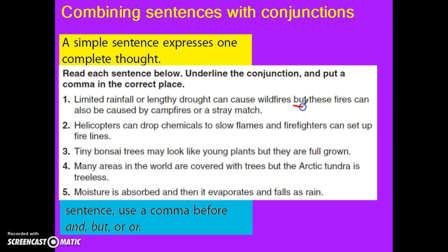I know that the word but is a conjunction, so I'm going to underline it. Now, if I were to just double check and make sure that that is where my sentences combine, I would check and see that limited rainfall or lengthy drought can cause wildfires is a complete sentence. These fires can also be caused by campfires or a stray match is also a complete sentence. So the word but combines these two sentences, making it a compound sentence. And I always put my comma before my conjunction.